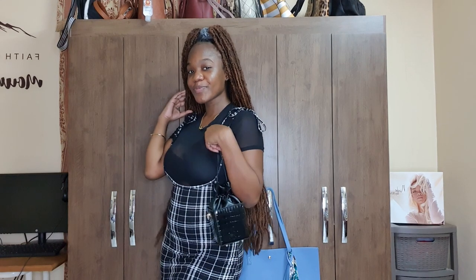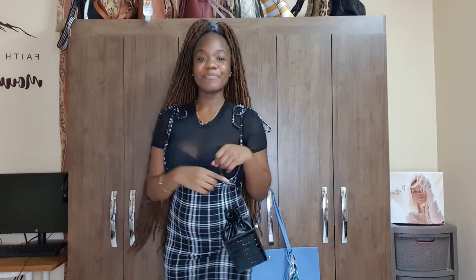Not gonna lie, really love this. The material is comfortable, it's not see-through at all, it's stretchy. So this is a small. I think people who wear a medium, the small could fit them and give them that nice, sexy fit there. So medium people, I think you should get a small, and small people stick to your small. But yeah, loving this.